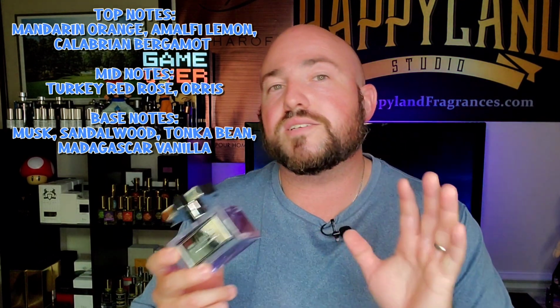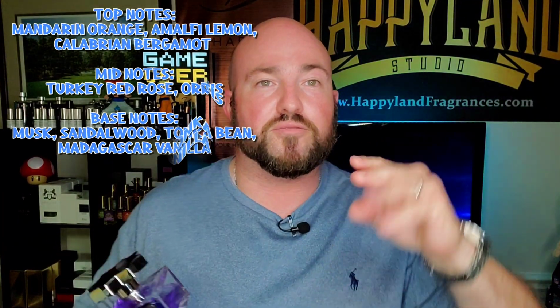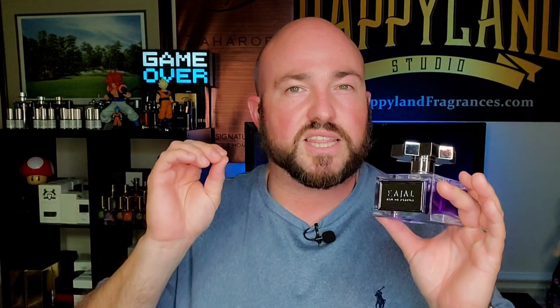Now, the way the citrus is on this one, it's very fleeting. It hits you up front, and then it fleets and runs away. I would say after about 15, maybe 20 minutes at best, at least on my skin, the citruses have faded away. Now, this Turkish rose is light. It's not an overbearing rose. It's not a deep and dark rose. It does add a dusty, powdery quality to it, but it's a very fresh type of rose.